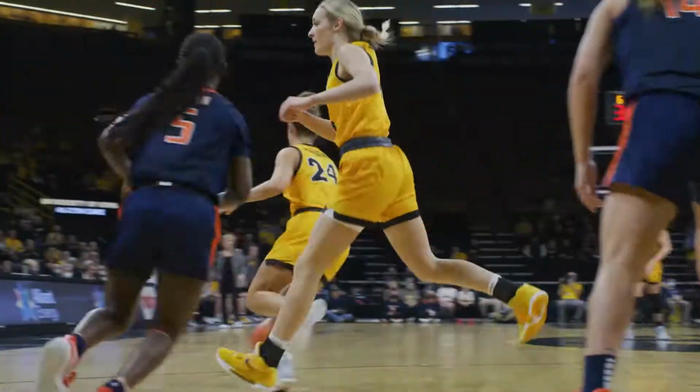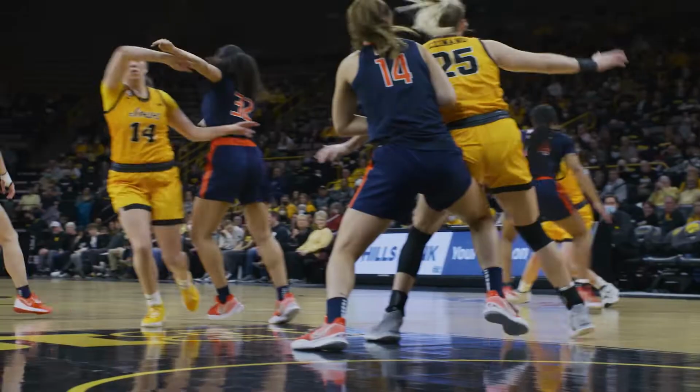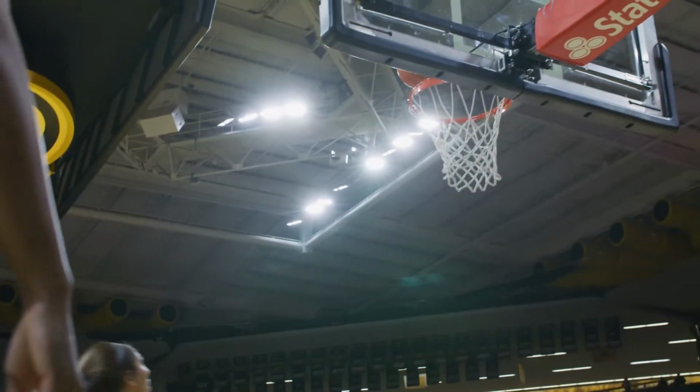Loose ball dug up by Marshall. Now to Feuerbach for 3, and she swishes that from the right wing. Martin inside to Sonato, and a little turnaround left-handed shot is up and good.